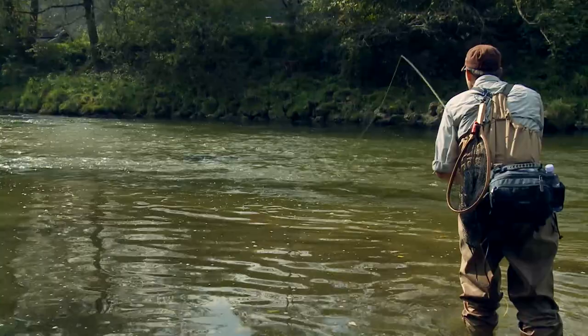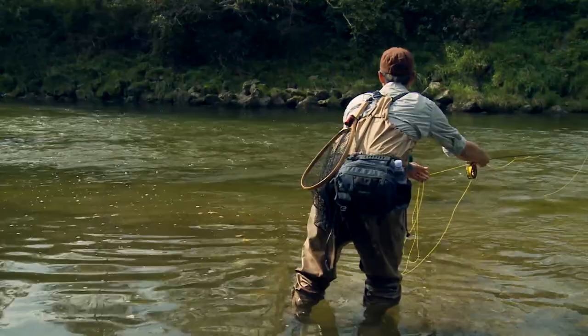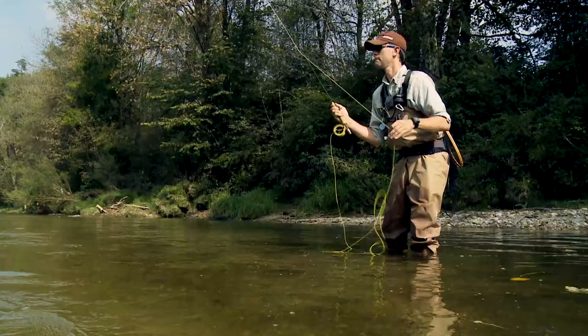Morten stays in the shallow water and moves slowly downstream, whilst casting upstream at an angle.